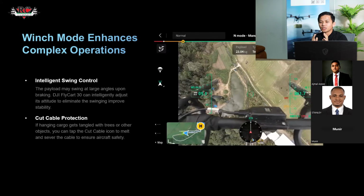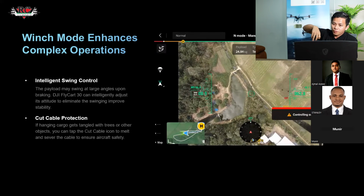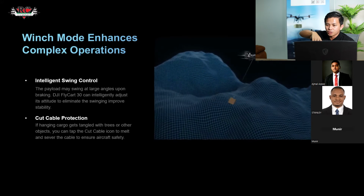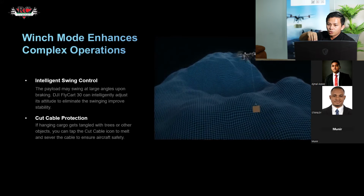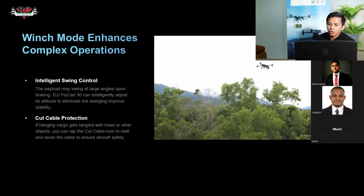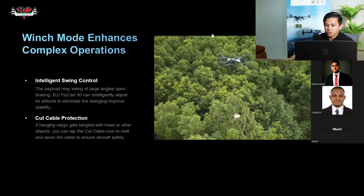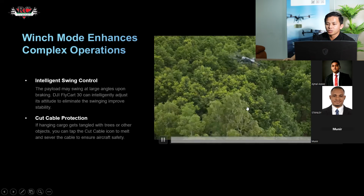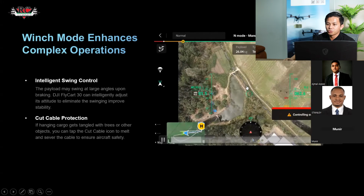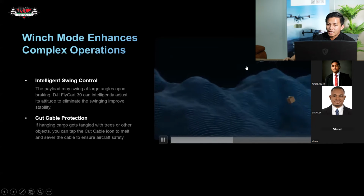So what does cut cable protection look like? Sometimes you are bringing your goods flying above the trees or mountains. Sometimes it might get stuck in the trees. In that scenario, you need to cut your cable for the safety of your drone. If not, of course, your drone can get crashed or damaged, especially when it's very near to the trees. You can imagine, you can see there. Sometimes even your parachute cannot help you too much. So in that scenario, you need to cut your cable.